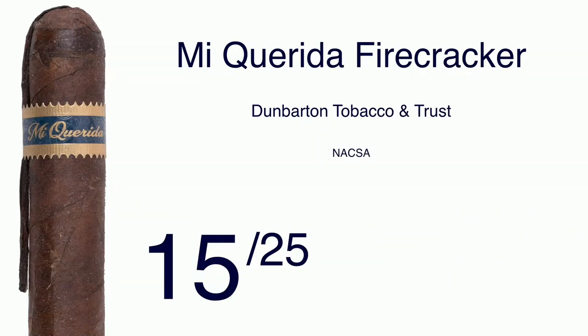Mi Querida Firecracker. Tobacco and Trust. Steve Saka's relatively new brand, a company that this is, I want to say the newest. It's not, though. It is actually the newest. Oh, okay. I mean, it depends on if you consider the second batch of Romacraft ones newer, but I believe this is the last new manufacturer to come out.